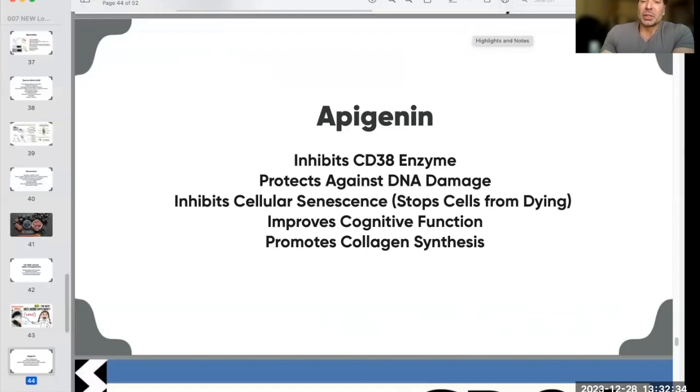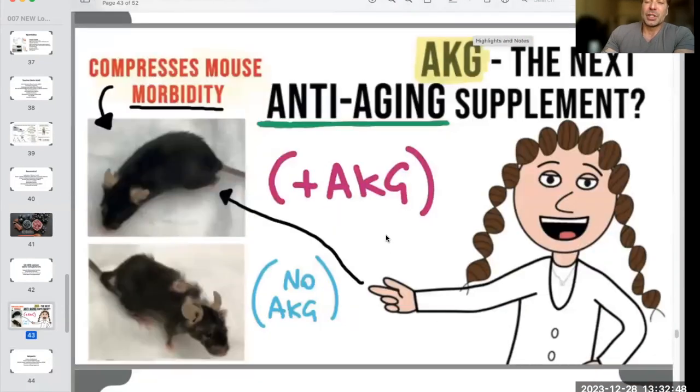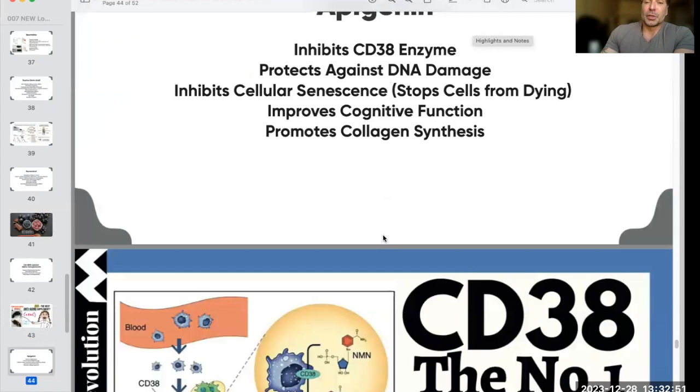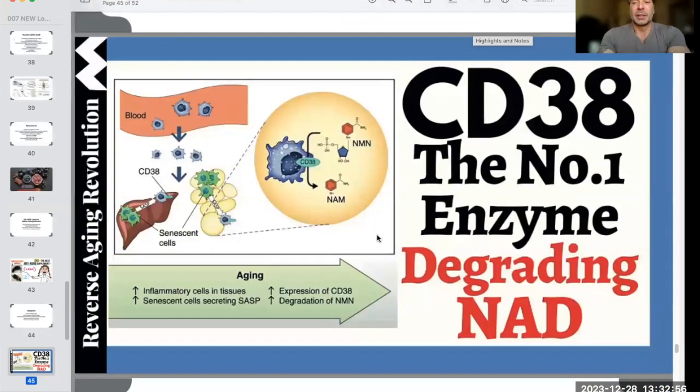And it also improves cognitive function. And this one is also great for collagen synthesis. You know, this one and AKG are really good for collagen production. And here you can see an image with the CD38 enzyme suppressant, the number one enzyme that degrades NAD. And that one you want to keep in check.